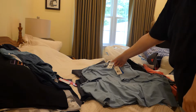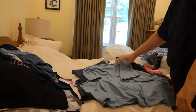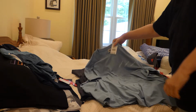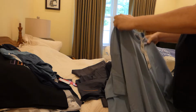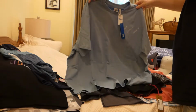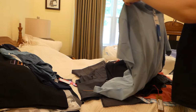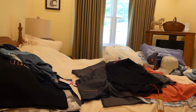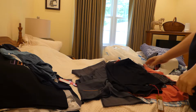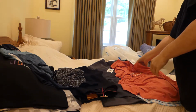I don't know. And then $16.99 for this originally $35 Adidas blue t-shirt. It's a really nice thick, quality thick t-shirt. It's kind of a little large. I'm expecting it to shrink up because it is a 1X. I got that because I was like, oh, that's really nice.